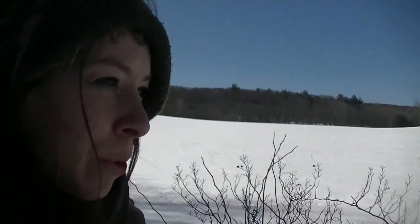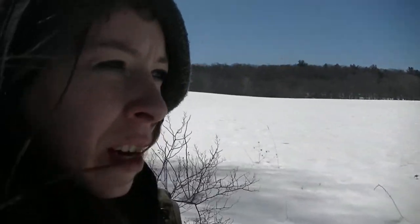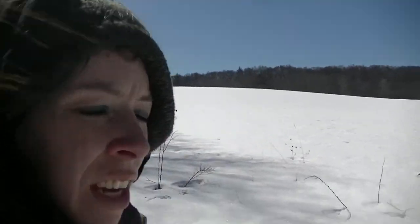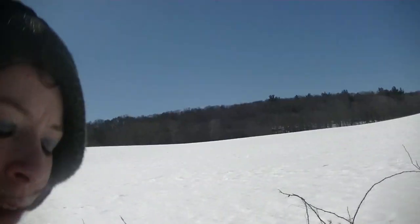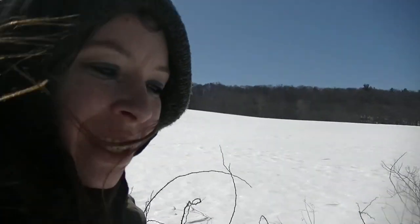I couldn't imagine the poor people out on the prairies because it's about 33 degrees today. Sun is warm. Wind is ridiculous. Got to be 20, 25 mile an hour winds today or so. I couldn't imagine how they did this stuff walking across the field with this. The wind is so cold.